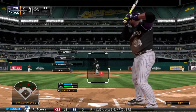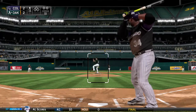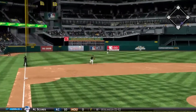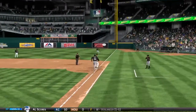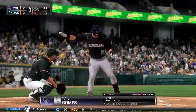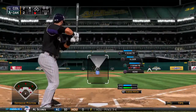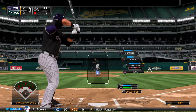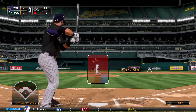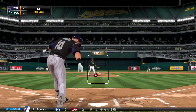David Ortiz will try and get something started here in the top half of inning number 11. And here's the first pitch. And he goes against the shift there as this is on the ground at the left side. And the throw on to first will take care of him. So he's thrown out by the only man standing on the left side of the infield. 1 away. Yan Gomes will stand in. He flew out his last time up. Here's the first pitch to him. Swing and a miss, and he's behind 0-1.